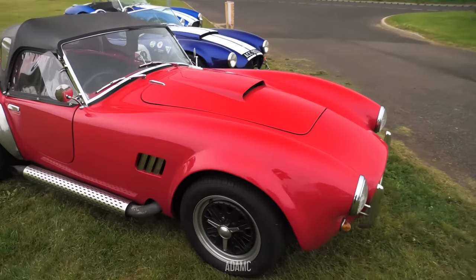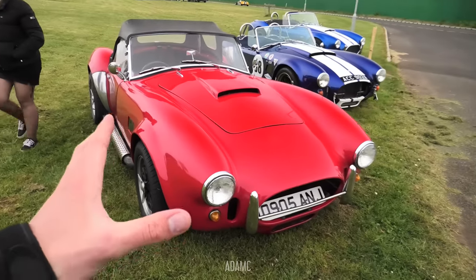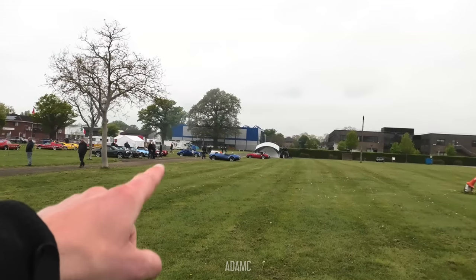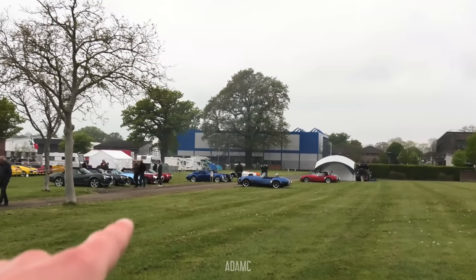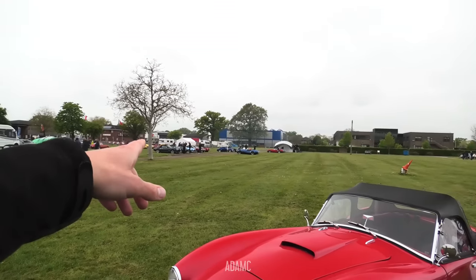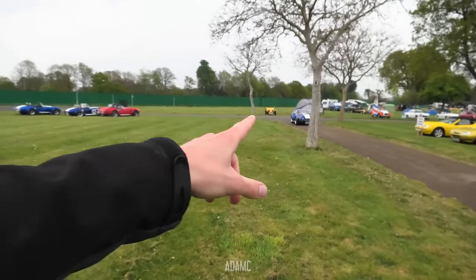And this is finished in red with no stripes, which was my second choice for buying a Cobra. And then down there we have more Cobras, so I'm not sure what club they're part of. They just kind of completely ignored our section and parked with each other. So a lot of these cars today will be based on other cars like Sierras and Jags. Mine's got an '88 Jaguar XJS chassis that's been shortened and narrowed to make the Cobra body fit by Dax. We've got another Cobra turning up, also heading down this way and not parking with me.